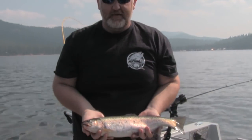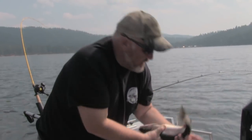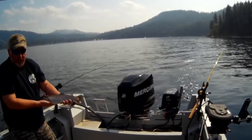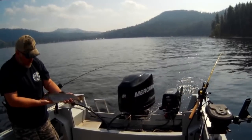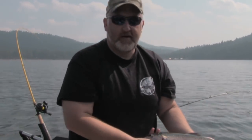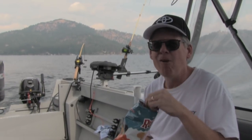It's a beauty. So this is your home lake, isn't it? It is. I love this lake. This is a little bit bigger than average, but they come a lot bigger. Yeah. We still haven't found one of those lake trout. We'll get one. Working on that. Yeah, they have to be hungry.